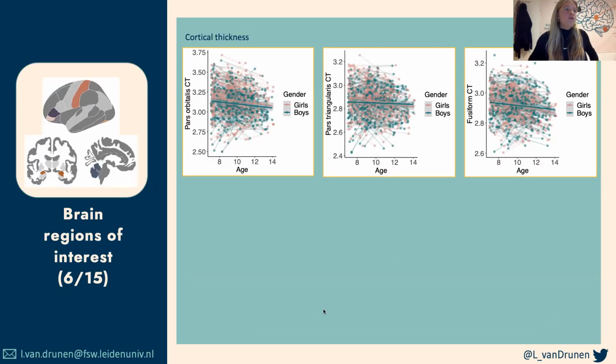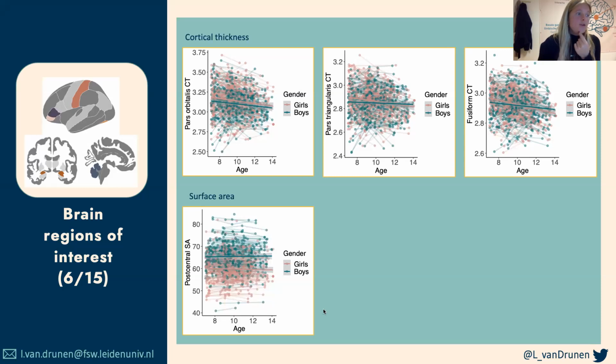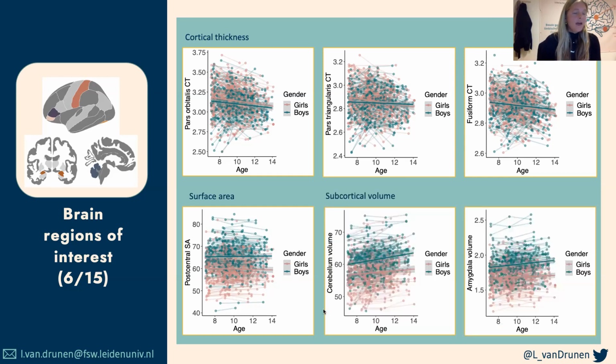Then I will move on to our neural results. And what we've found is that 6 brain regions were indeed associated with sensorimotor synchronization performance. And first of all, I want to show you how the developmental patterns of these brain regions look like. So we found 2 regions in the cortical thickness dimension of MRI. And if you look at the main developmental pattern, it all decreases, which is in line with prior studies reporting this. We also found a surface area brain region. The post-central region was also involved in the preparation of motor skills. And for subcortical volume, so more the affective network, we found cerebellum and amygdala volume. And as you can see, the growth patterns are a bit different.